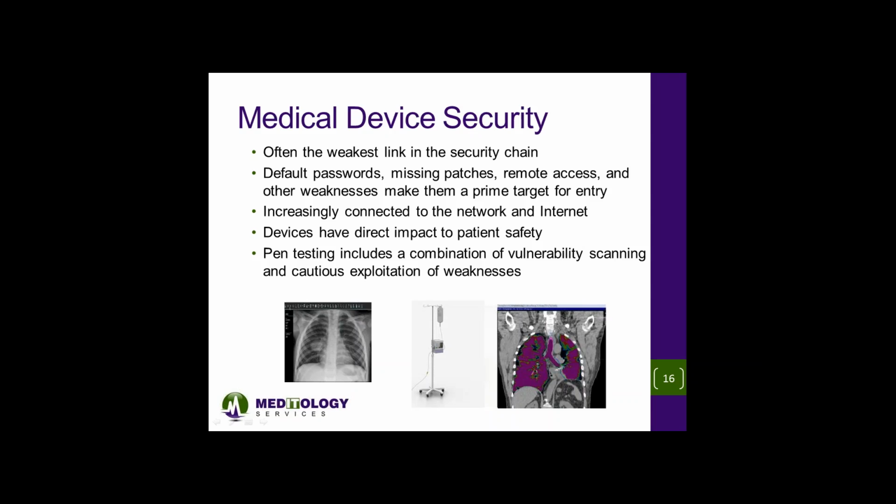An area that's growing in particular concern and prevalence over the last couple of years is medical device security. Many of the penetration tests that we conduct, we will include a component to look at medical devices specifically, and there's good reason for that. Going back to the whole idea of attacking the lowest hanging fruit and the weakest link to allow us access, medical devices are very often that weakest link in the chain.